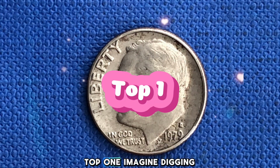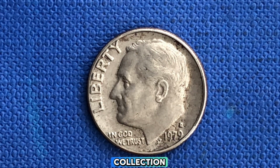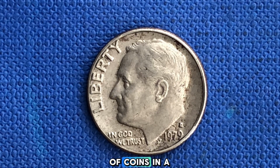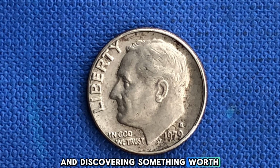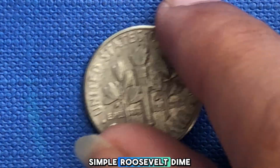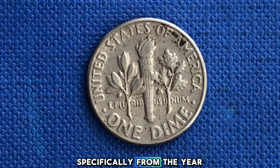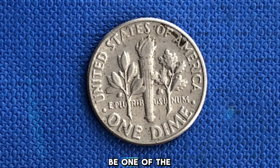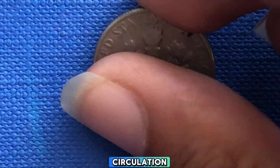Top 1. Imagine digging through your old coin collection, your pocket change, or even a forgotten stash of coins in a drawer and discovering something worth an absolute fortune. Now, what if I told you that a simple Roosevelt dime, specifically from the year 1979 with a D mint mark, could turn out to be one of the most valuable dimes in circulation?